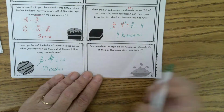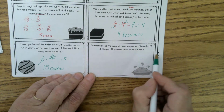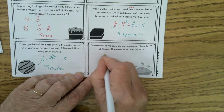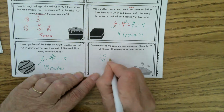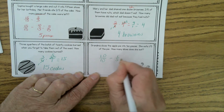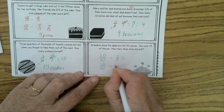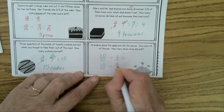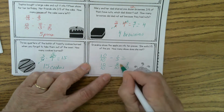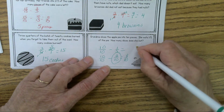Grandma slices the apple pie into 10 pieces. She eats 1/5 of the pie. How many slices does she eat? Well, you have 10 over 10 is the whole pie, minus 1/5. You have to find a common denominator. 10/10 minus 2/10 equals 8/10. So 1/5 is 2/10. The answer is just she ate 2/10 of the pie. How many slices? Oh, she ate 2 slices.